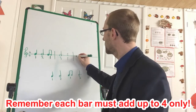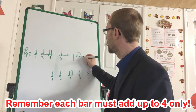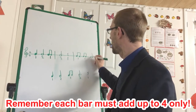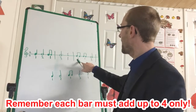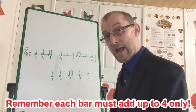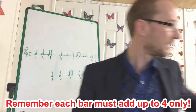And then my two quavers, two more quavers, and a minim. And again, it's made four, so I can put my line in. All right. I then get the drum, because you're going to be using drums for the next few weeks.